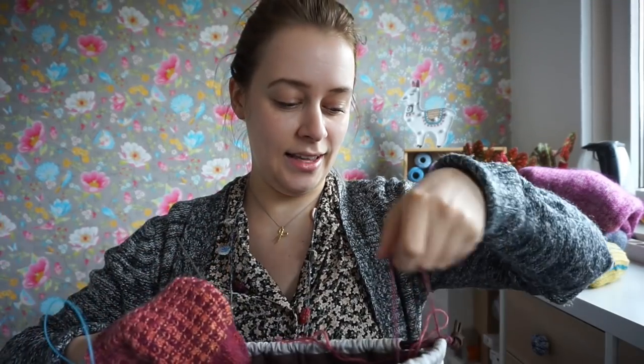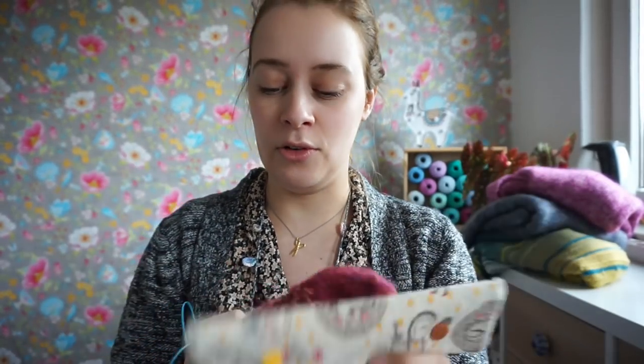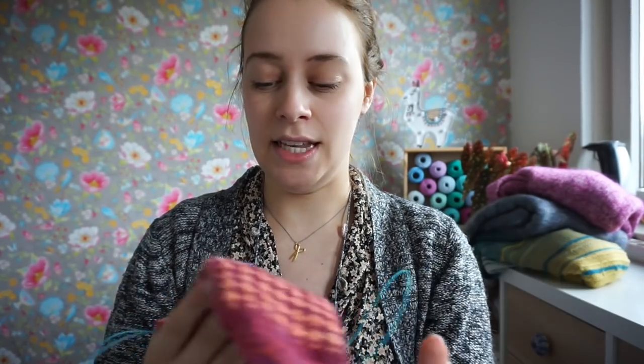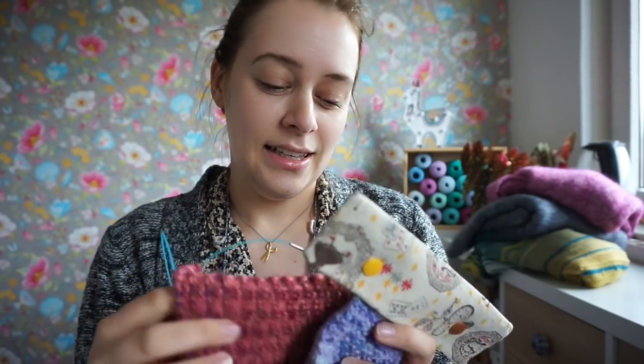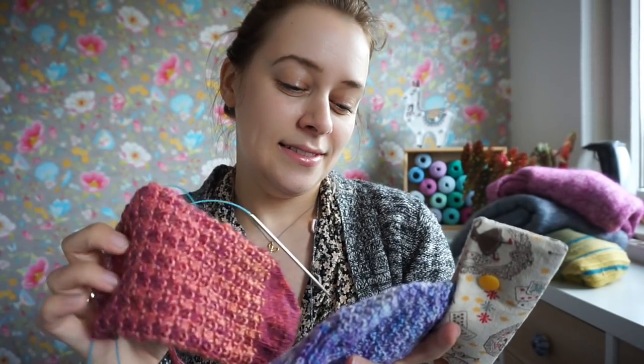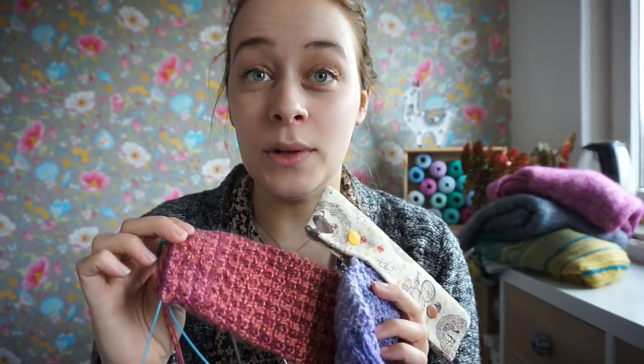And yeah, it's been really entertaining to have the colorwork version and the non-colorwork version as a WIP at the same time. I think the colorwork version I will work with a German short row heel just because I think that's easier with colorwork, and for this one the heel flap and gusset. Yeah, really excited. So yeah, I don't know when I will have this pattern released, but you will know.